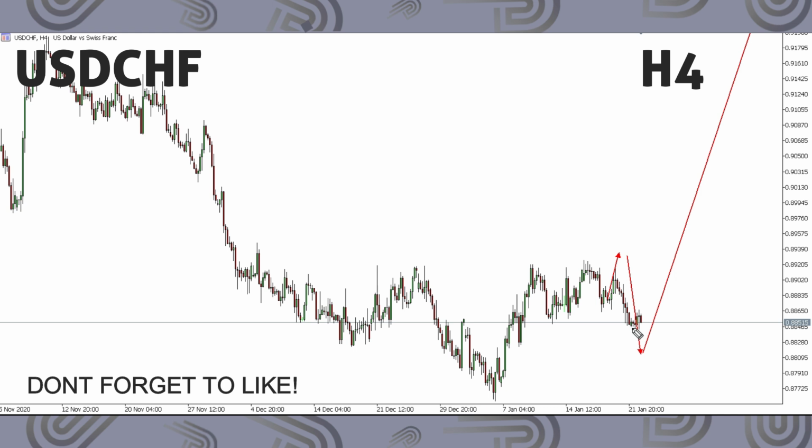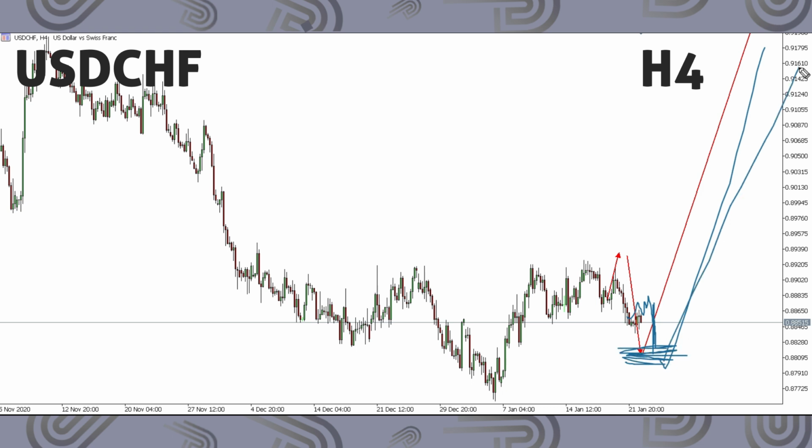And what we can get this next week is just a correction like this, then this last down move like this. After we get this last down move, we will be looking forward for a buy opportunity. If we get our entry confirmation confirming this buy, we're going to be buying this pair.